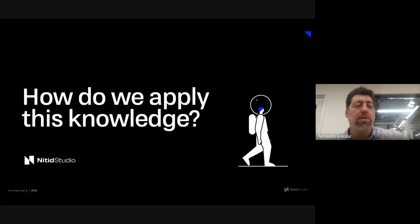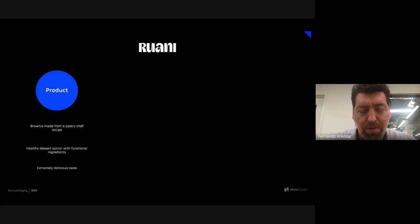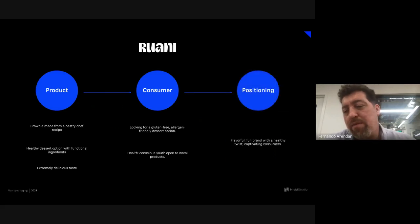So how do we apply this knowledge to our everyday work? I'm going to use the Ruani showcase to show this process. Basically, the product was a brownie made by a pastry chef, a healthy dessert option with functional ingredients and an extremely delicious taste. The consumer is looking for a gluten-free, allergy-free dessert option, is health conscious, and is open to novel products. And the positioning: a flavorful, fun brand with a healthy twist, captivating the consumer. That's the summary.